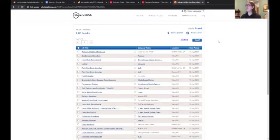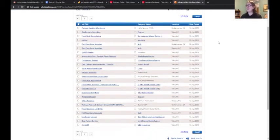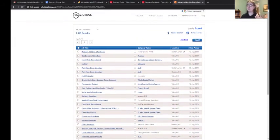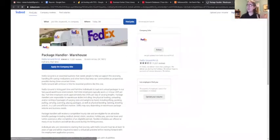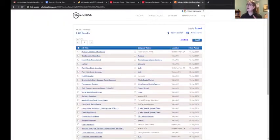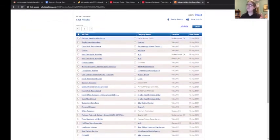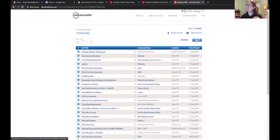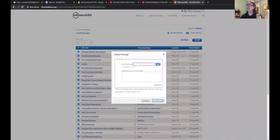And from here, okay, so I have 41 pages of jobs. The jobs are all generally ones that have been listed on Indeed, but it's still really handy. So when I go through here, I can click on the job, it'll take me to Indeed. Another fun thing that you can do, I can select all of these jobs and then hit email. And if I put in an email address, it would email me a spreadsheet of these jobs.